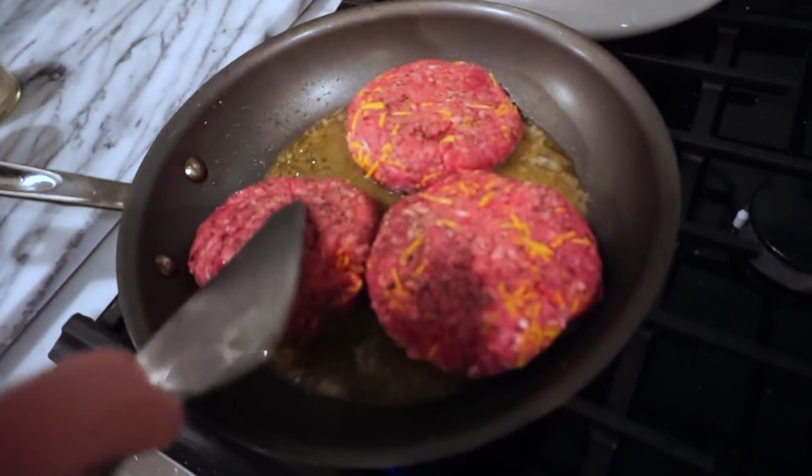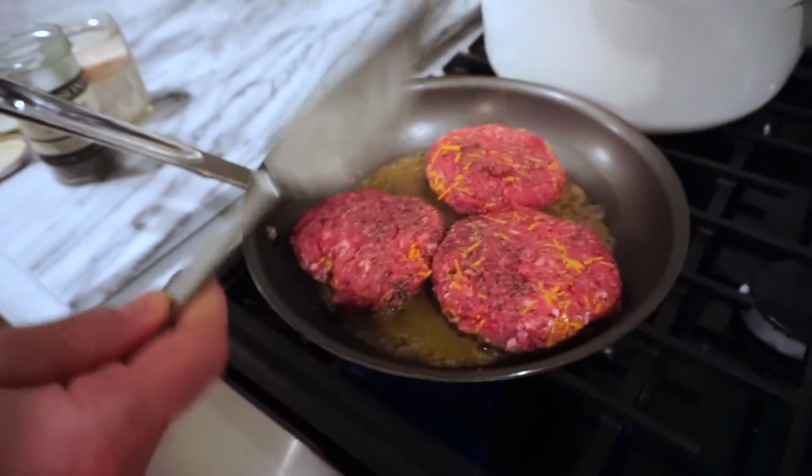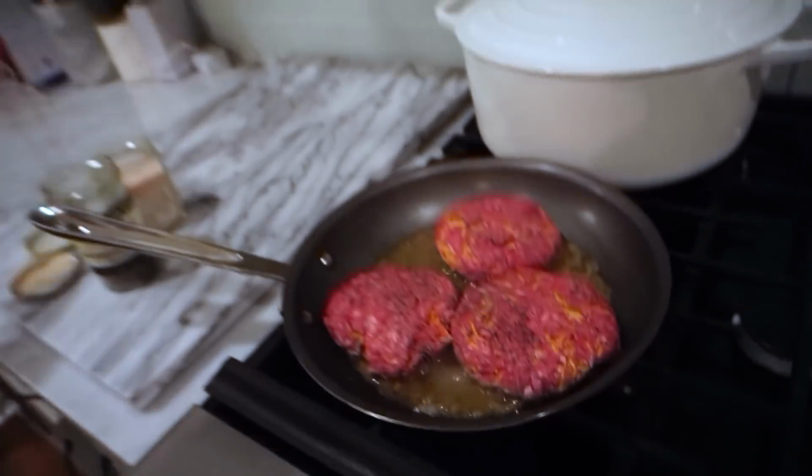How are you doing over here in the meat section? I need a steel plate because you really like to press those down instead of your cake cutter as it cooks. But this will do.